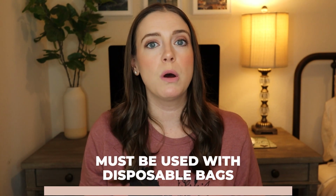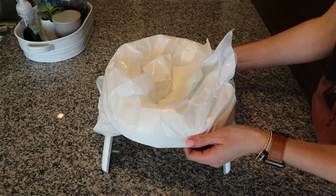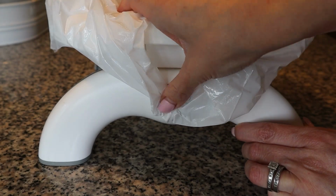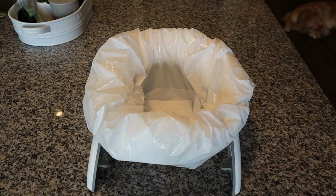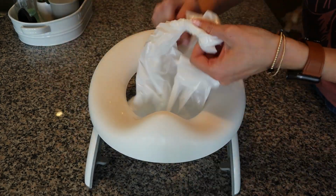This brings me to the disposable bags that you use with this potty. So in order to use the Go Potty as a standalone potty, you need to use it with some type of disposable bag. You place the bag over the potty and secure it in place with the flexible flaps on the sides. Then you push the rest of the bag down inside the potty. When your child is done, tie the bag up and toss it in the trash the next time you pass a trash can.